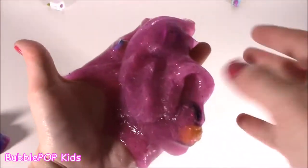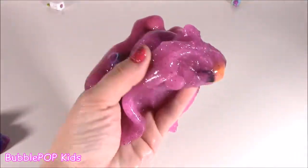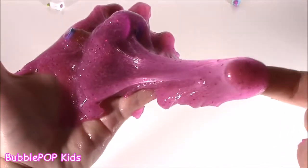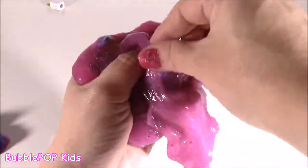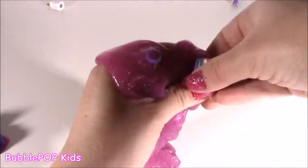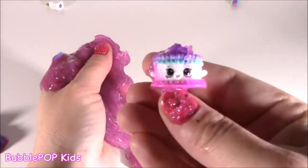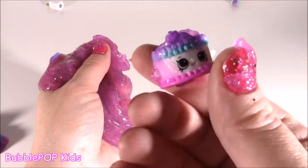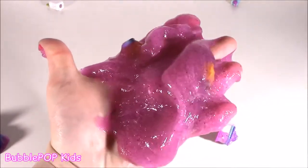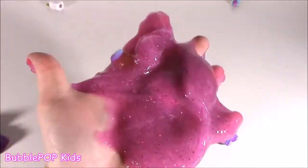It is stuck to my hand. What is going on? But it is so pretty, you guys. It's kind of like a clear looking slime. It's got pink sparkles. I'm kind of liking it. And I am loving the Shopkins. Wow, look at this one. Little birthday cake. Hysterical, bubble. You have like pink slime and season 7 Shopkins stuck on your hand. Like, what are you gonna do?